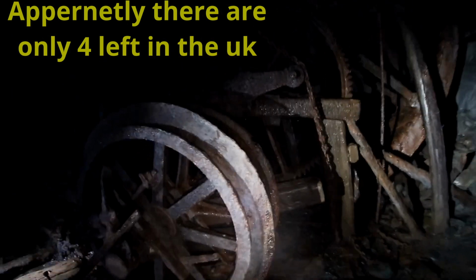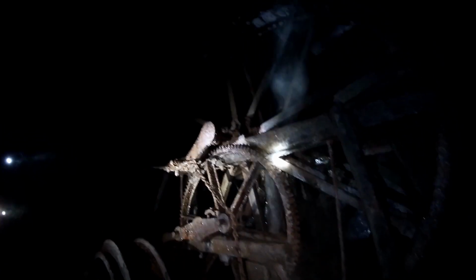Oh my God. Oh my God. Oh my God. Wow. Wow. Wow. That is absolutely insane. The size of the drum. Wow, that is... Yeah, I want to touch it. That is so crazy. All the bolts that stick through.